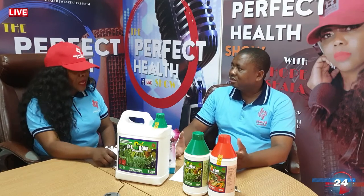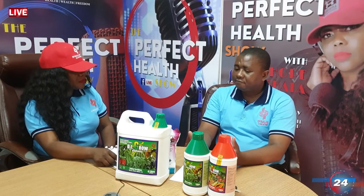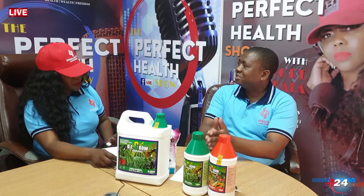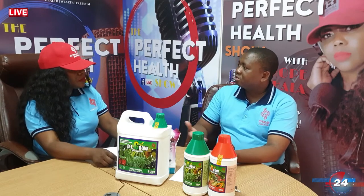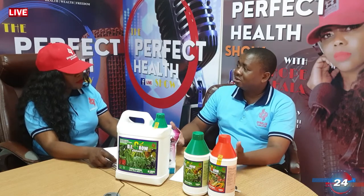Okay. In terms of application? Yeah. Application, you start with the green. Starting with the green means you can even soak the seed with it. So you always start with the green? Yes, you start with the green. Even in the use of other fertilizers like D compound and urea, farmers always start with the green.